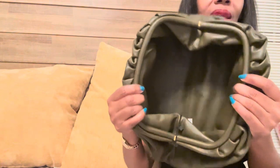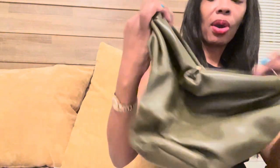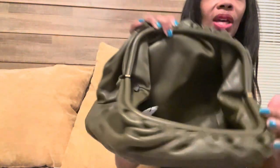Look at how spacious that is, guys. That is a spacious purse here. There's nothing inside, no frills, no pockets, nothing like that. Just a plain purse, and it has a magnetic closure, as you can hear. And we're going to see what can fit. So this is like a lot. This is more my cup of tea. That's why I'm going to sell the other bag.